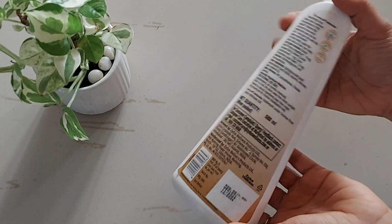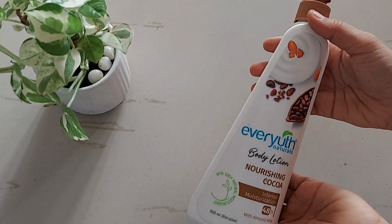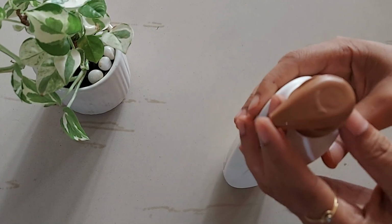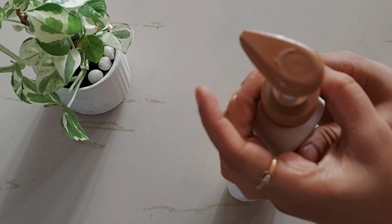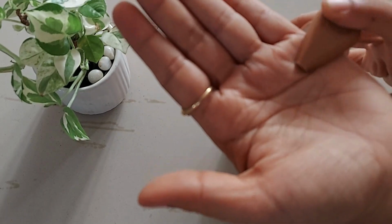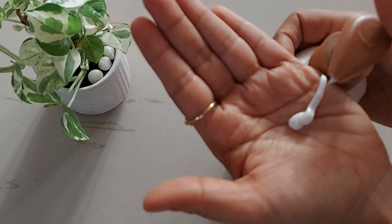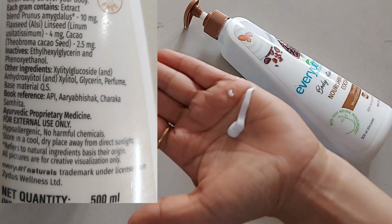This body lotion is available in 4 variants to address different skin concerns, and it comes in white plastic packaging with minimal design, and there is this arrow given to open for the first time. Rotate anti-clockwise to open, and the pack says that this body lotion contains cocoa butter, natural almond milk, and the entire list is given here. Yes, it is a paraben free lotion.